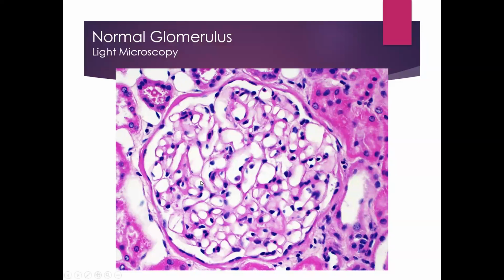They're thin and very delicate. And the epithelial cells, the parietal epithelial cells lining Bowman's space, are only one cell layer thick. There's no proliferation of Bowman's capsule epithelial cell lining, which would indicate a crescent if we did see that. So we'll talk more about that later. So this is a normal glomerulus by light microscopy.